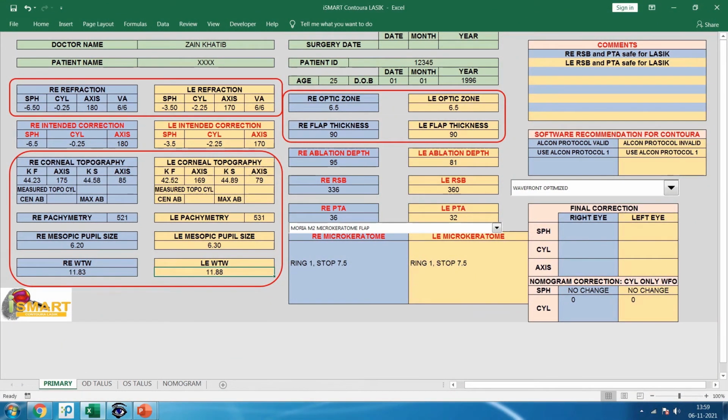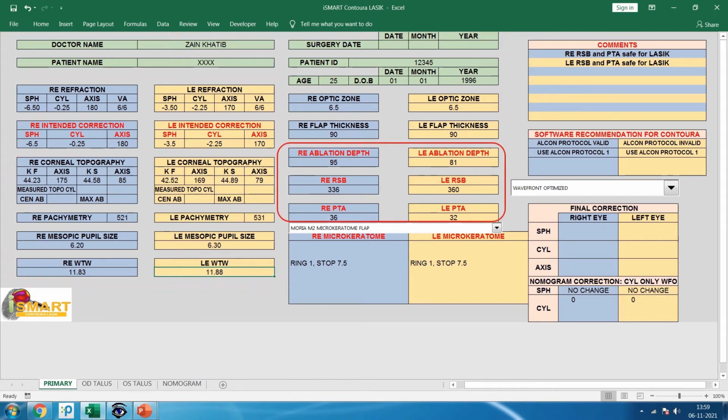The basic refraction, topography, pachymetry, pupil size and white to white are all already fed into the software. So when I see the patient for the first time, I immediately have the safety parameters like the ablation depth, residual stromal bed and PTA given to me by my software. As can be seen, they are all in the normal range in this case. Also, the microkeratome ring and stop size has been mentioned. In the comments box on the upper right corner, the software now tells us that the PTA and RSB are both safe for LASIK to be done.